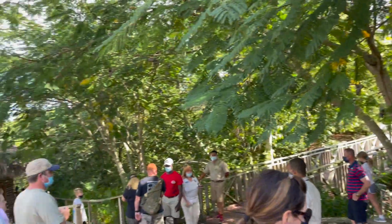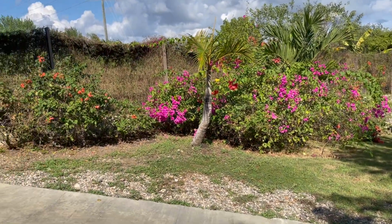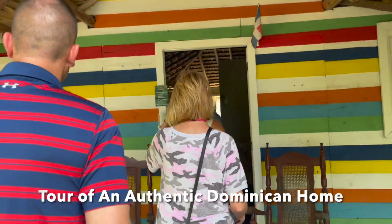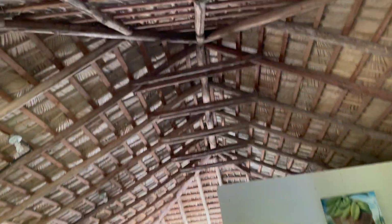Your truck number 24. Because there are many trucks around here today. Okay. Truck number 24. Okay, now we're going, guys. Already, as we say. So take a look at the roof. The roof is made out of the cana palm. Cana. Here are the bathrooms.